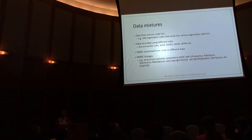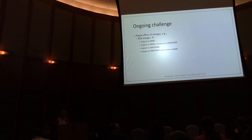We duplicated the 260 with the 264. And in BIBFRAME, we do have the information for the 264. So when we come back into MARC, we won't have a 260, we will use the 264s. So we have an ongoing challenge.